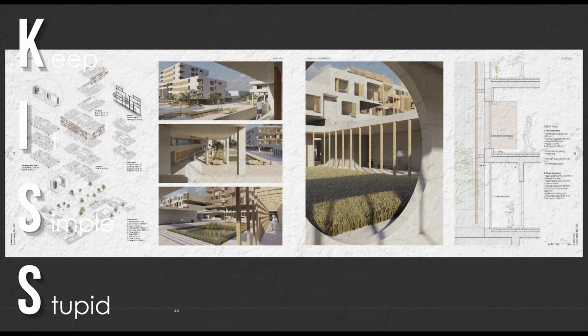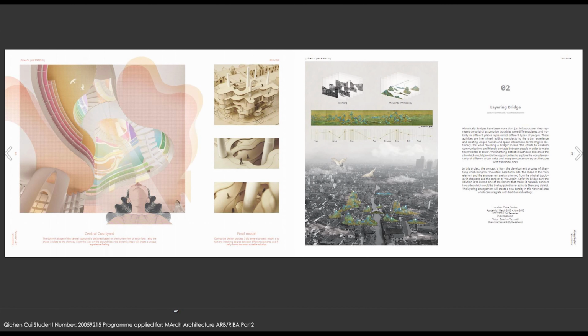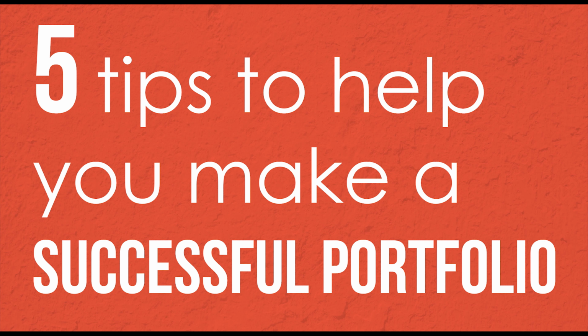Before we get into the tips, there is one thing you should know. It's called KISS. Keep it simple, stupid. You should try to use this rule as much as you can, because I am a strong believer of less is more. So make sure that everything is nice and neat and clean, that everything looks good together and there's a strong continuity throughout the whole project. So I will now go over 5 tips to help you make a better portfolio.